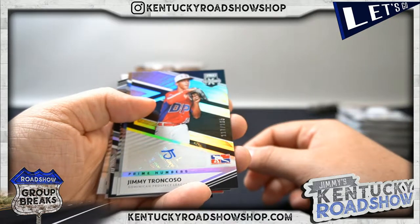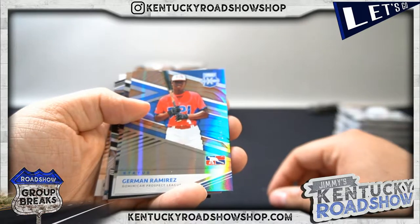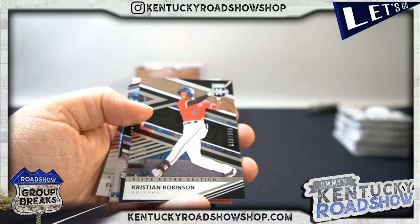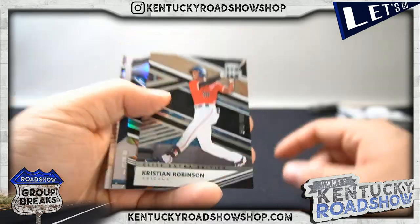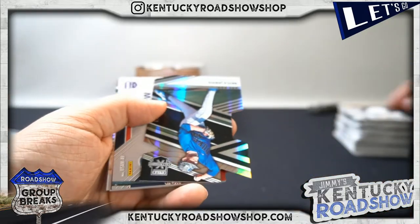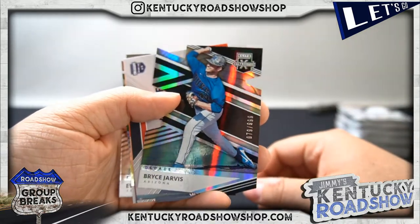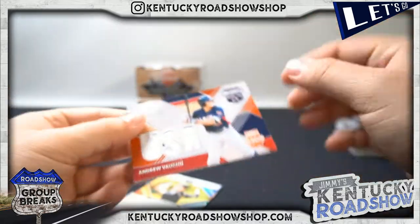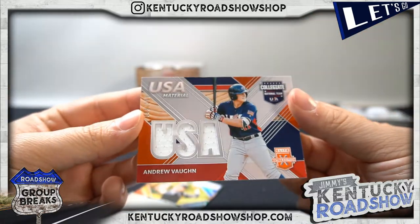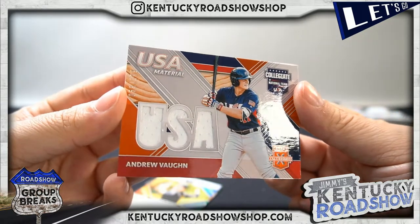Jimmy Troncoso out of 165. Herman Ramirez out of 249. Christian Robinson out of 999. He's another solid one. He was in 2018 Bowman. Bryce Jarvis, 999. Little die cut. Ooh, look at this. Andrew Vaughn out of 199. The USA spot. Yeah, USA.